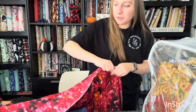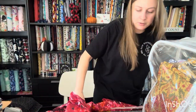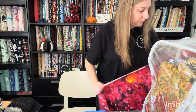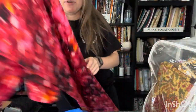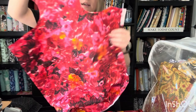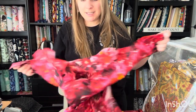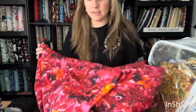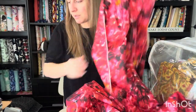We've got 1 yard, 2, 3, 4, 5, over 5 yards of this fabric here. One side has a little wonky cut. Again, I think this person was making clothes. This kind of feels like in between quilting cotton and a satin. It's really cute. It's got little florals on it. So that's nice. That's a really big piece.